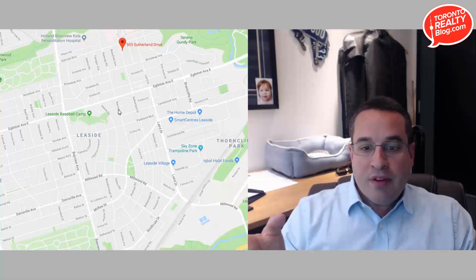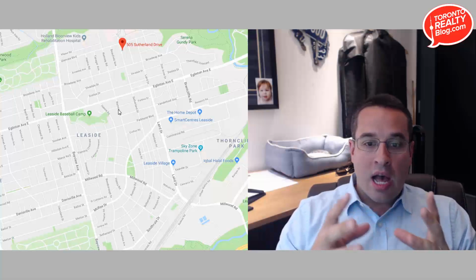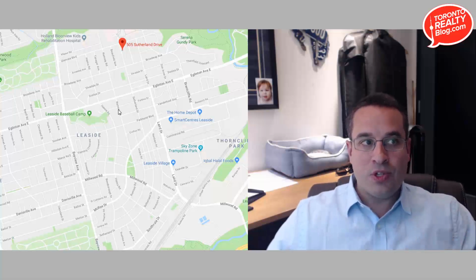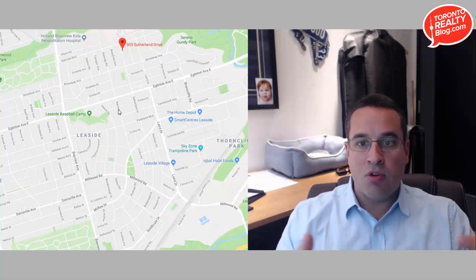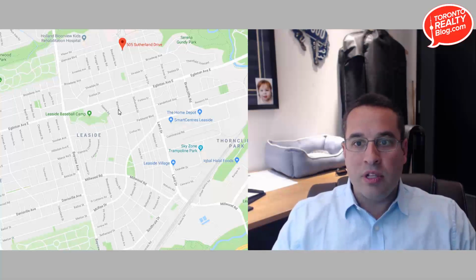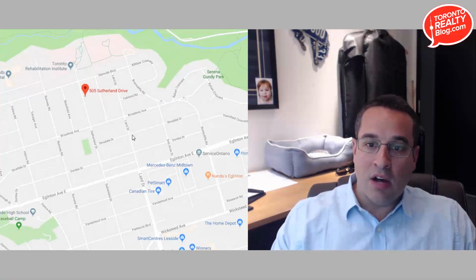But anyways, jokes aside, there's no real difference between the two areas. I would honestly say that in North Leaside, the people just seem a little bit more outdoorsy. All the friends I had growing up that were into canoeing and biking and cross-country skiing all happen to live in North Leaside. And maybe it is because of this.